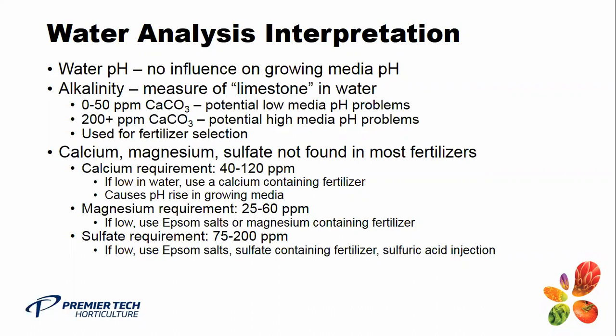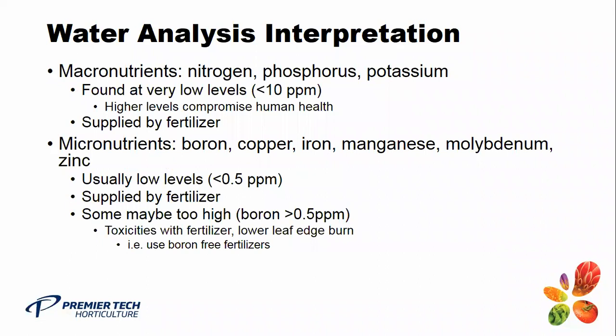I actually did an internet search about a year ago trying to find out at what levels you start seeing sulfate toxicity, and I could not find anything. So high sulfate levels are not a concern, but very low sulfate levels can be a concern, so you want to keep an eye on that. So the other thing we start looking at with water analysis is your macronutrients, your nitrogen, phosphorus, potassium.